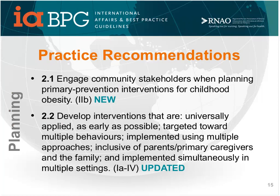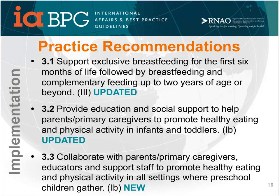All of these stakeholders' active involvement has been shown in the research to shift social norms in support of children's health and contribute to program success, from service-level interventions to policy change initiatives. If you need more information about stakeholders, in the Implementation Toolkit, there is a chapter 2B that is all about engaging stakeholders.